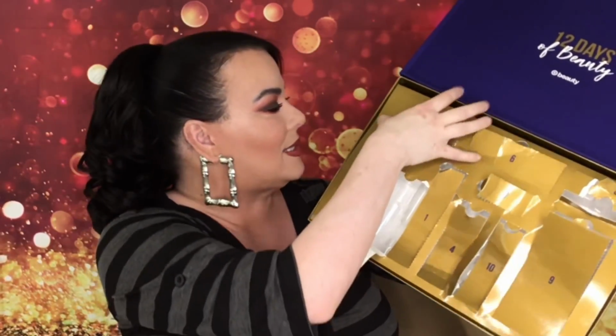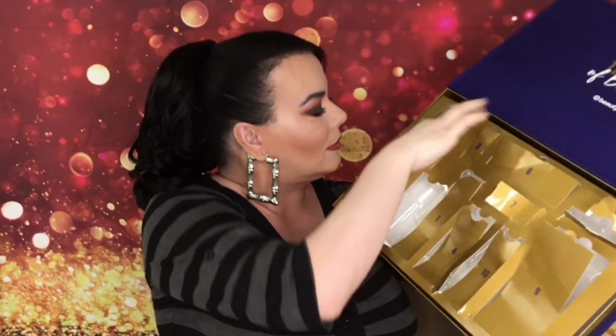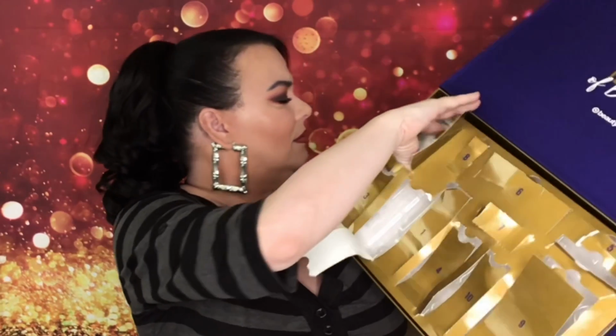Shake well, hold 6 to 8 inches on dry hair. Apply from mid-length to ends. All right, so I'll definitely try it. And day 12, usually the last day is always the best thing. So let's see. What you got, Target? Oh.